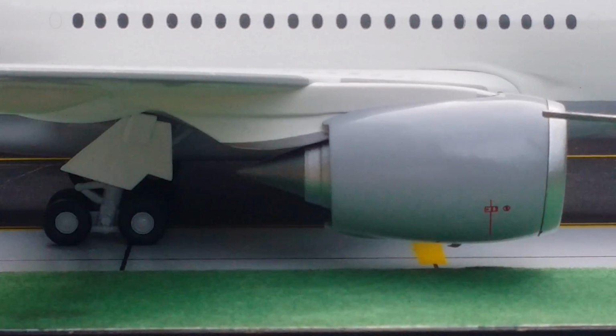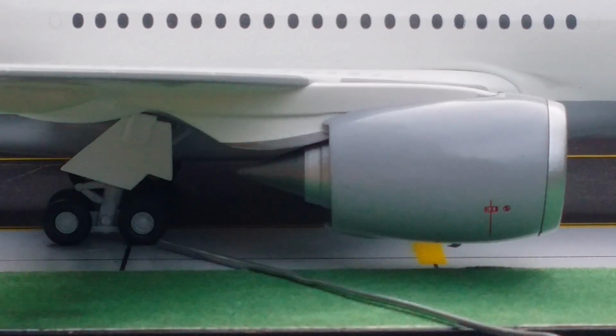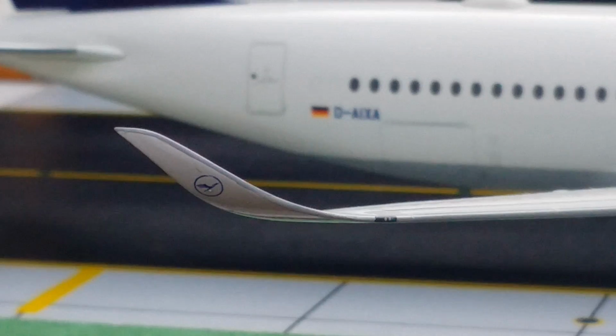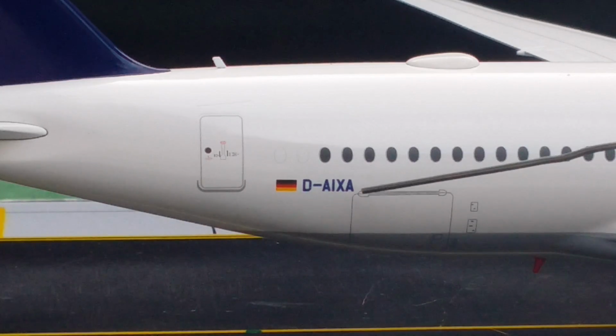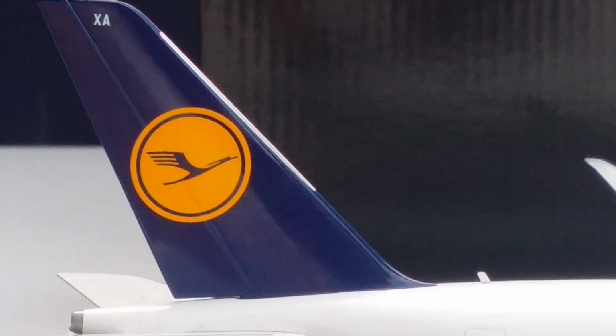All right, now you're looking at the Rolls-Royce Trent 84 XWB engines right here, as well as the engine cone, very detailed there. And then you got a good view of the bogie gears on the starboard side, as well as the bogie gear struts and the bogie gear door. Now you're looking at the green navigation light on this side, as well as the blended winglet featuring the Lufthansa logo engraved on it. Now we're at the back of the aircraft on the starboard side, where you see the rear cargo container door, the rear cargo container door switch, the registration ship number, the German flag decal, and the Lufthansa logo, as well as the partial registration number up here on top of the tail.